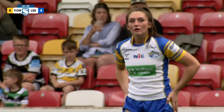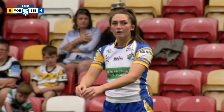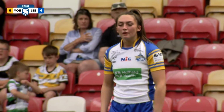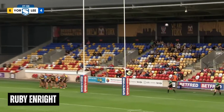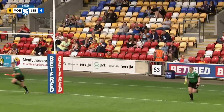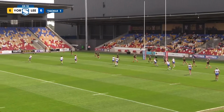You'd have to say that a 6-points-all game after 27 minutes or so would be a pretty reasonable reflection of what this game has been like. Yeah, absolutely. Makes no mistake. Take a lead into the break that perhaps didn't look likely at times in this first half.